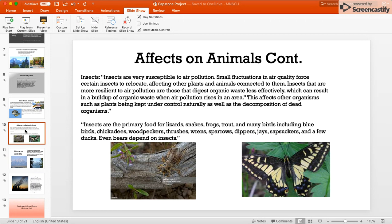Another effect on animals is insects. Insects are very susceptible to air pollution. Small fluctuations in air quality force certain insects to relocate, affecting other plants and animals connected to them. Insects that are more resilient to air pollution are those that digest organic waste less effectively, which can result in a buildup of organic waste when air pollution rises in an area. This affects other organisms, such as plants being kept under control naturally, as well as the decomposition of dead organisms.